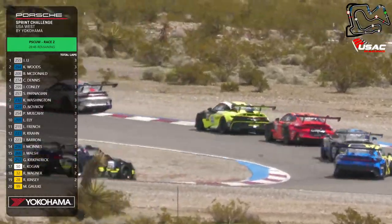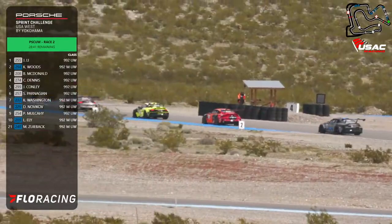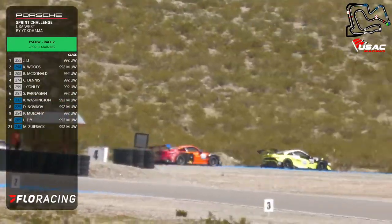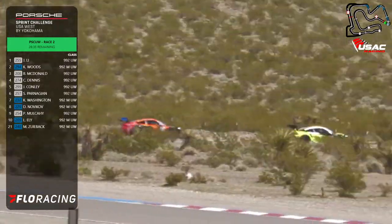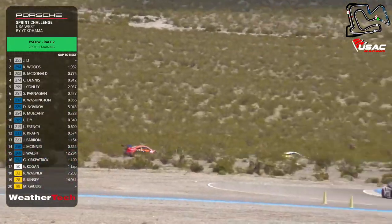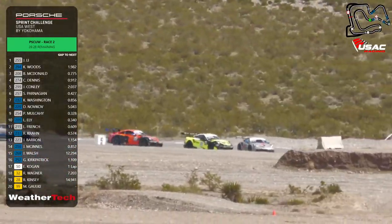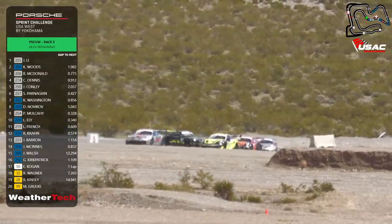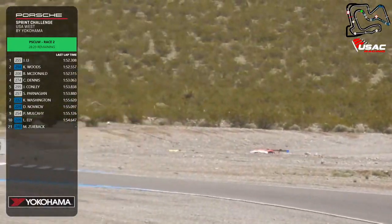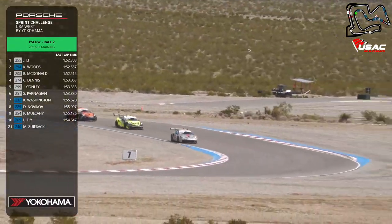So we must have missed that. That was coming through the last corner onto the main straight. Sounds like there was maybe a bit of a coming together between them, unfortunately. Thankfully, we haven't really seen a whole lot of damage happen during this weekend. These are not teams with multi-million-dollar budgets usually, so they don't want to accrue any more costs than they need out there.